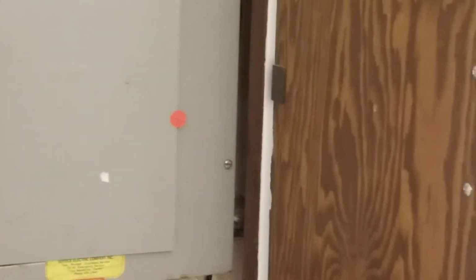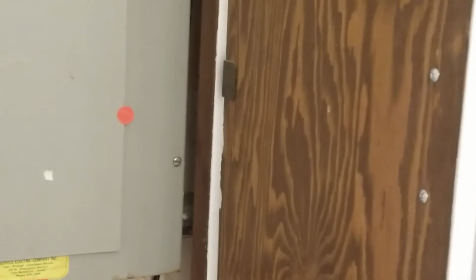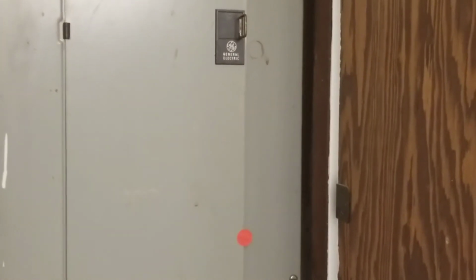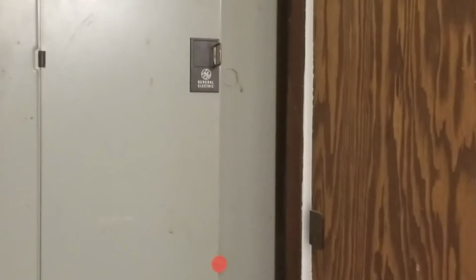So definitely not recommended. As you know, electricity and water don't mix very well. We get a little high humidity and stuff in here from the showers. We can start getting some issues with that electrical panel. So definitely will be recommending an electrician to come in here and further evaluate, make sure everything's in good shape there. They probably will recommend moving the panel, but unfortunately we can't control that.